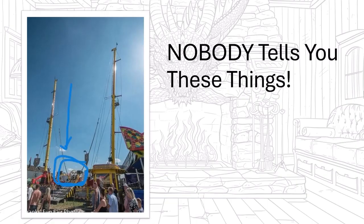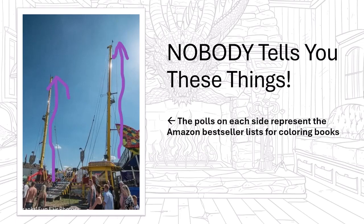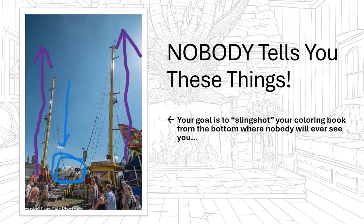Nobody's talking about these things, by the way. This is absolutely, in my mind, the most obnoxious thing on earth. Okay, so you see that little basket down there at the bottom? That represents your coloring books. And the poles on each side of said basket represent the Amazon bestseller lists, okay?